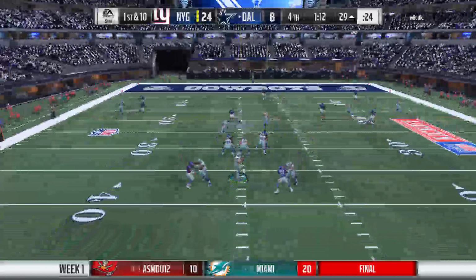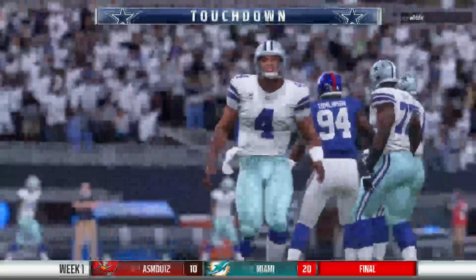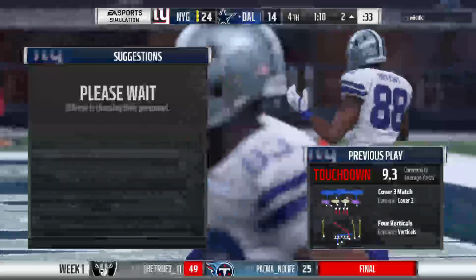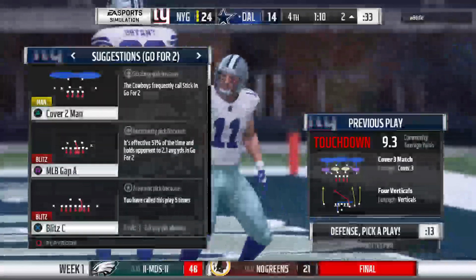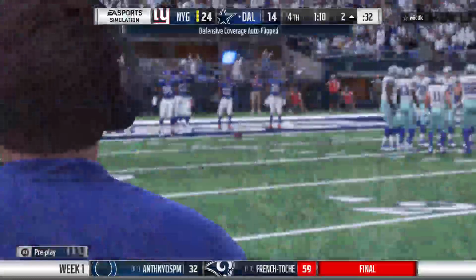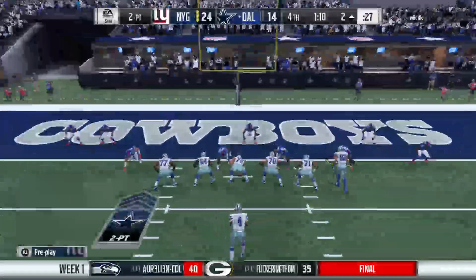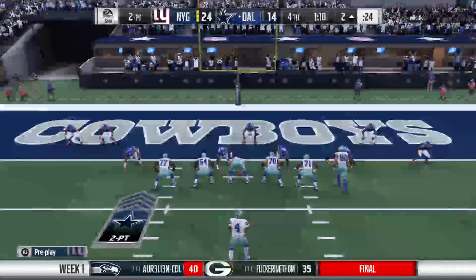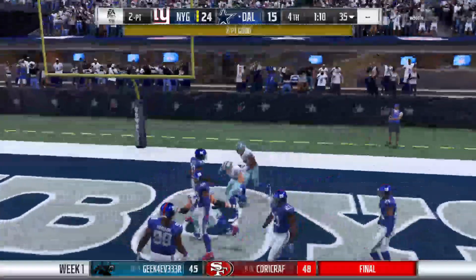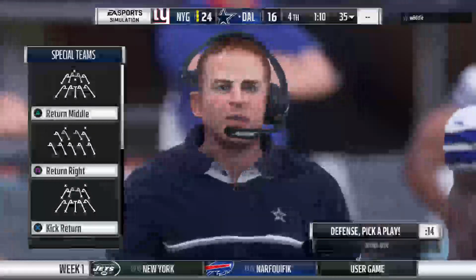On 1st and 10, Prescott. That is caught inside the 5. And he'll take it into the end zone for a Cowboy touchdown. Cole Beasley, 29 yards. And the Cowboys cut into that lead. All right, so the Cowboys will go for 2 here. Prescott. And that one is caught. So they convert here, and don't look now, but this one's back to a 1-score game.